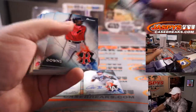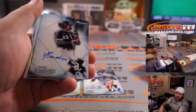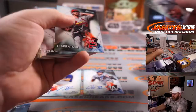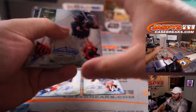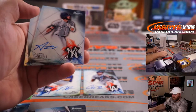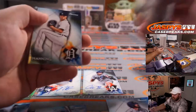Chris Butler. And Tanner Houck to 199 for the Red Sox, Josh Pruce. Yolbert Sanchez for the White Sox, auto, Nicholas Sanford. And Angel Martinez for the Indians, Nicholas Sanford. Austin Wells, Yankees, Louis Kestenbaum.